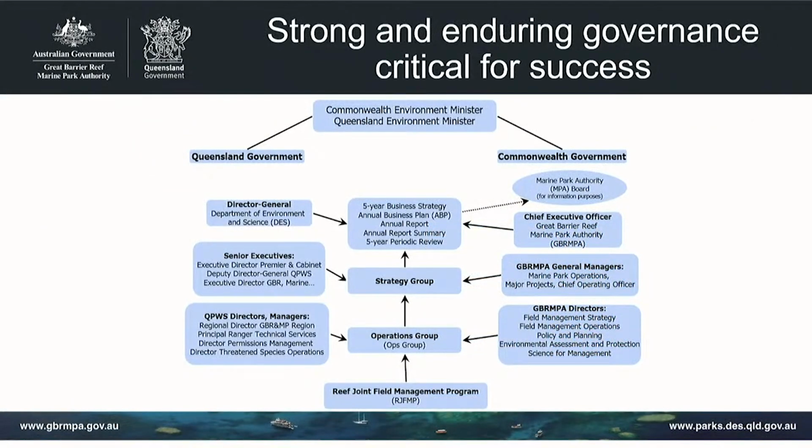With the delivery of any program, and we've heard repeated measures of it today, making sure your program is well governed is a real key for success. For the Reef Joint Field Management Program, we've got a really well developed governance system that covers both the state and the Commonwealth at multiple levels and allows us to deliver our business effectively and efficiently, but also allows us to pivot when we have a situation evolving on the reef, for example a mass bleaching event like we're currently experiencing.